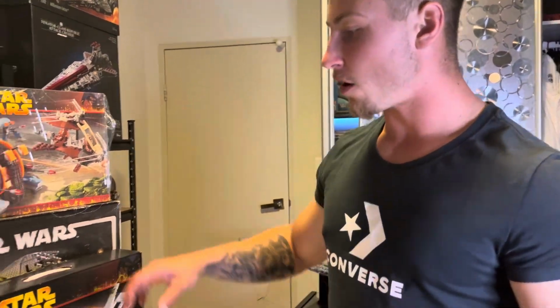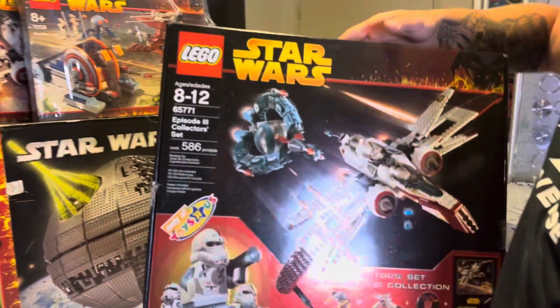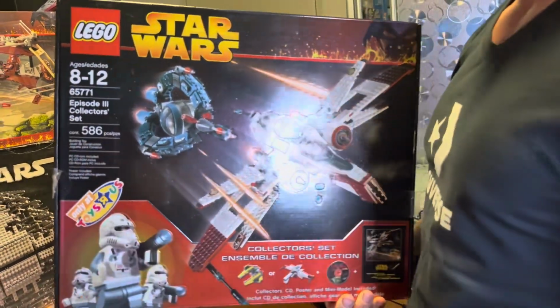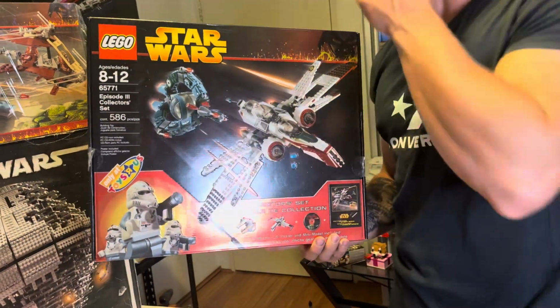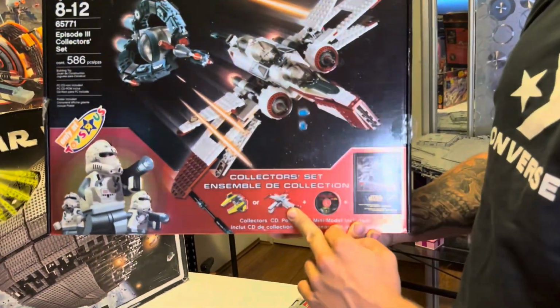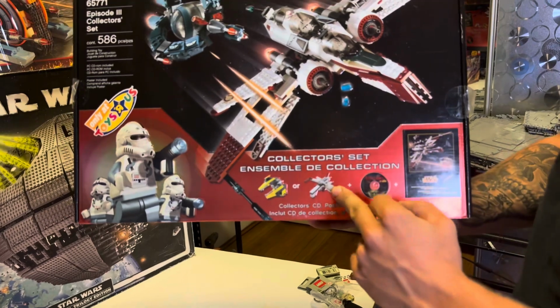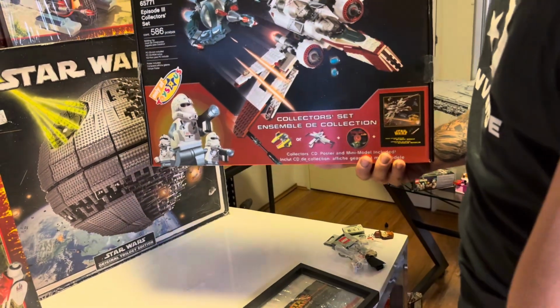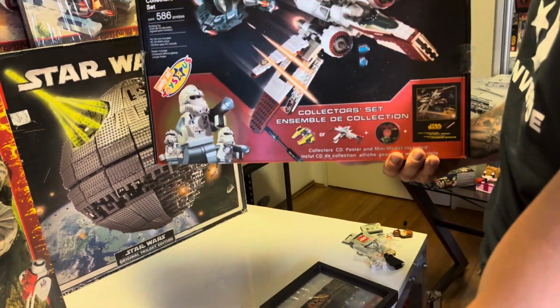Then, moving on, we've got a special set. So, this has 586 pieces. It's the Episode 3 Collector's Set. This got released in only Toys R Us, if you were lucky to find this thing. Then you had the 2 poly bags, or 1 of each. So you could either get the Arc 170, like this one here, and then you could only get the Anakin. So you could either get one.